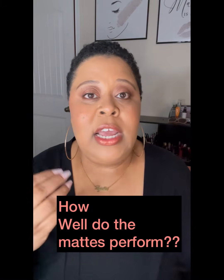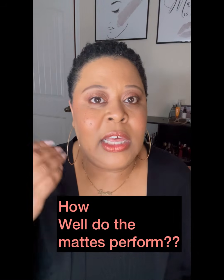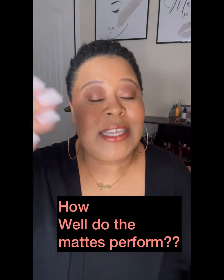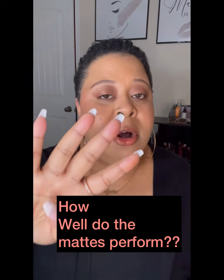Look for transition shades in a palette, especially if you're buying a big one like a 6 or 9 or 12 eyeshadow pan, okay? The second thing for me when I'm choosing my eyeshadow palette is how well do the matte colors perform. And the matte colors are any color without any shimmer, metallic, glitter, anything like that, right? So if you have a palette and it's 6 eyeshadows, 4 of them are shimmer shadows, but you have 2 mattes, I need to know how those mattes perform, because the mattes are going to be your transition shade.